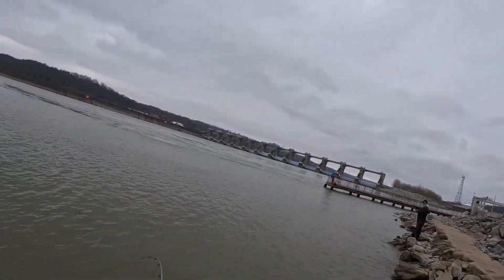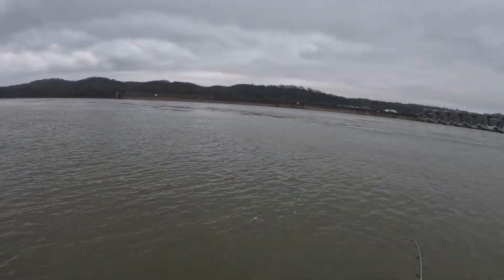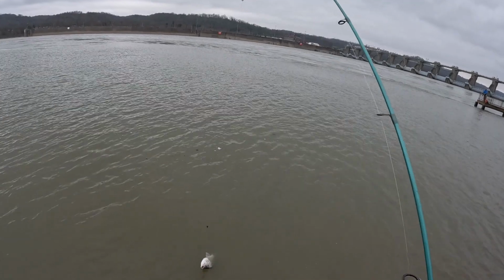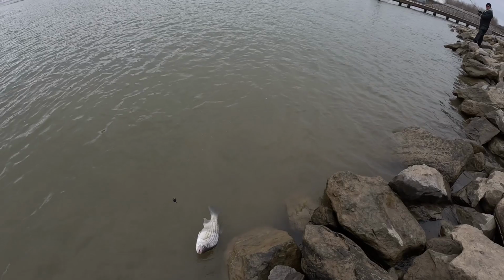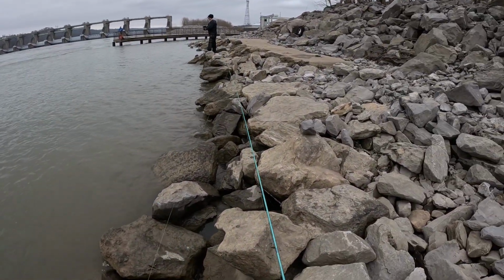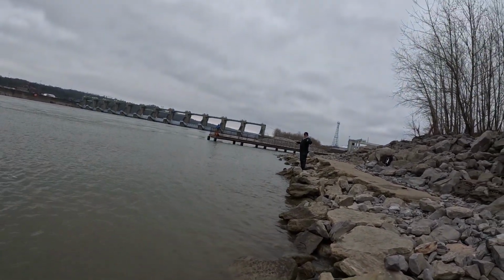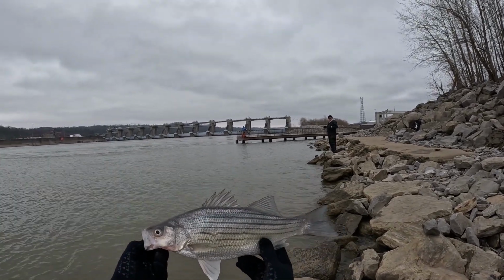I think I got a hybrid here. Good. That's the first one of them you caught? Yeah. I'm thinking they're going to start pulling in. Now, see, that hybrid didn't fight as hard as they normally do. No, not at all. Normally I can tell, between a white and a hybrid, just on the thump. They'll work you, buddy. Even on that side. Oh yeah. Oh, I got 6-pound braid on there. There it is.